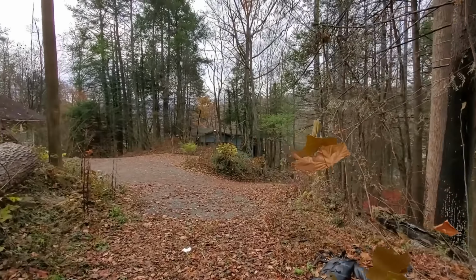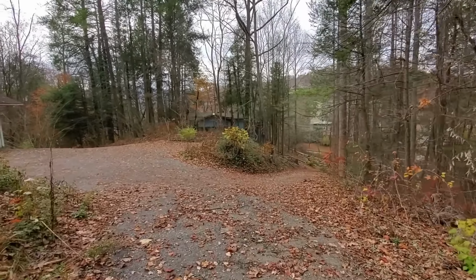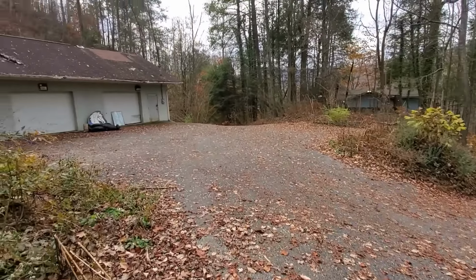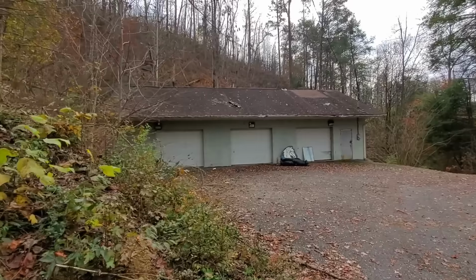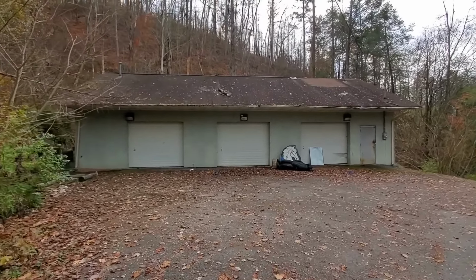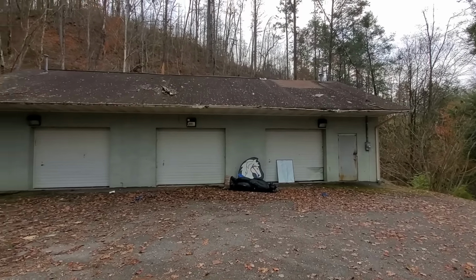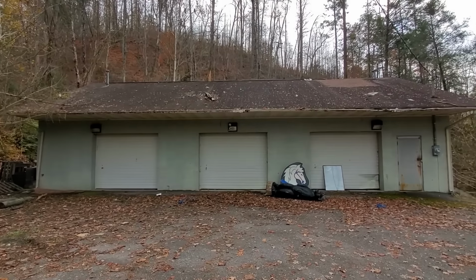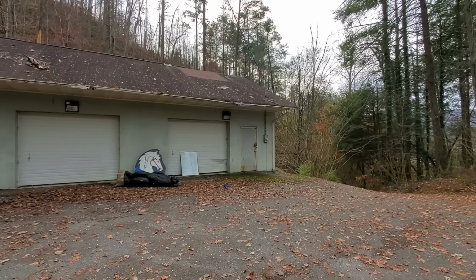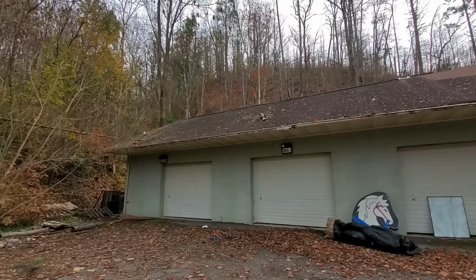That is an active residence. There's a vehicle parked there, so I'm not going to go in that direction. But it is very cool though to see something from the past that unfortunately didn't survive. Although you would consider this abandoned because it has busted windows and part of the roof is decayed, that door is padlocked and there's still power going to it, so very odd situation. Looks like they are just using it for storage though.